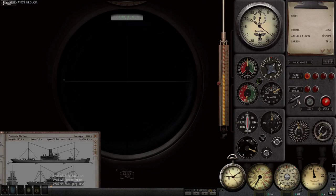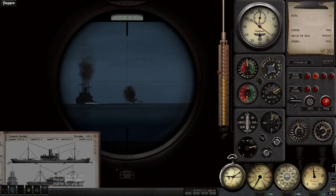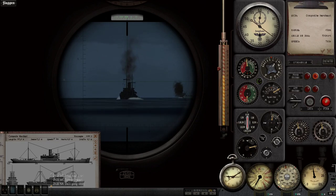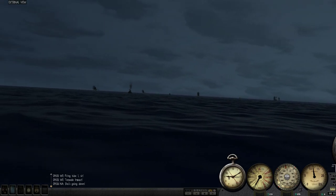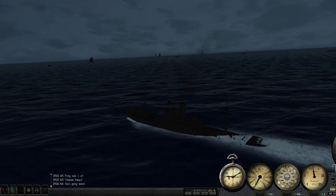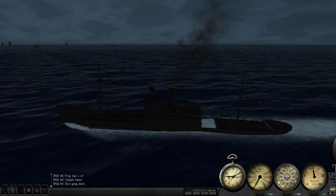Where are they going? Yeah, look at him. He's still making speed, but he's badly tilting. I would say he is the next one to go down. Look at that. Yeah, okay. This guy is going down. That's just a matter of time.